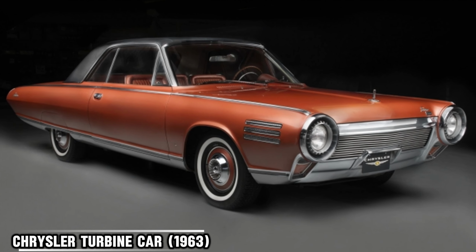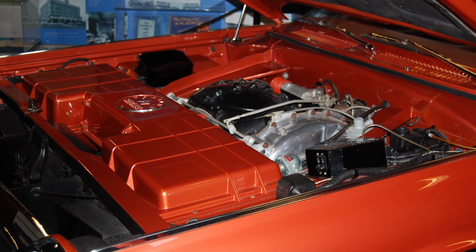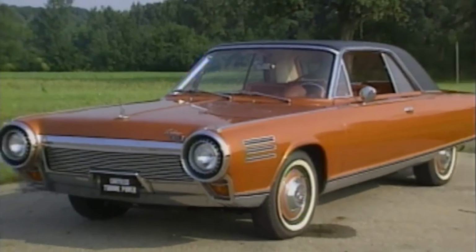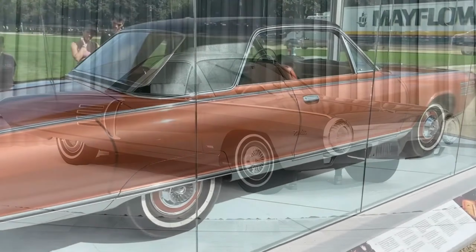Chrysler Turbine Car, 1963. Now, if GM could put a jet engine in a car, Chrysler figured they could do it better. Enter the Chrysler Turbine Car, and this wasn't just a one-off showpiece. Chrysler actually built 55 of these things and gave them to regular families to drive around for 2 years. Can you imagine being selected for that program?